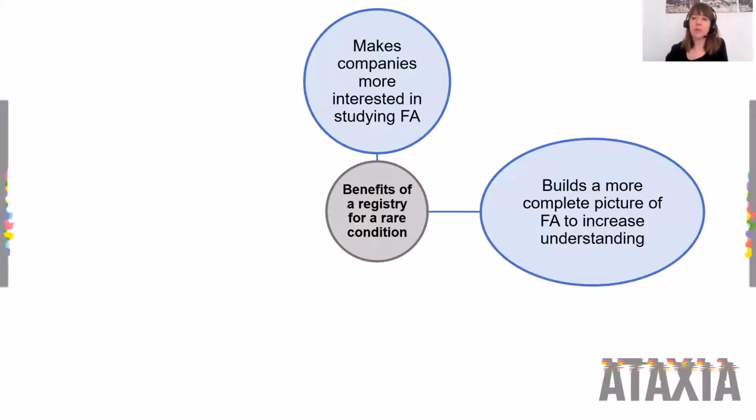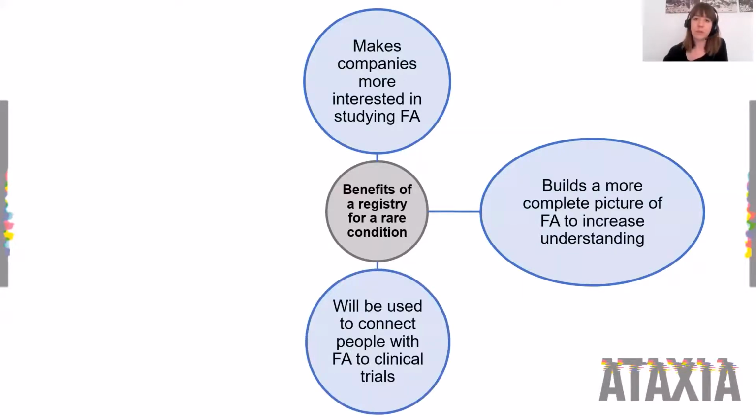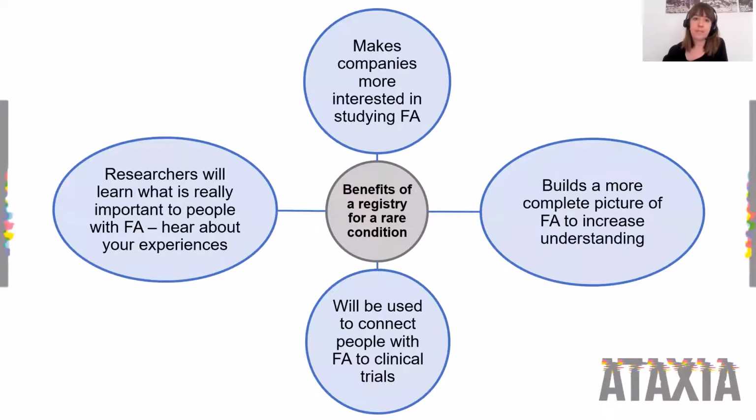It helps to build a more complete picture of FA to increase understanding among researchers and among the community. It will be used to connect people with FA to clinical trials that they could be eligible for. And researchers will learn really what is important to people with FA directly by hearing about your experiences, and that will help guide their research.